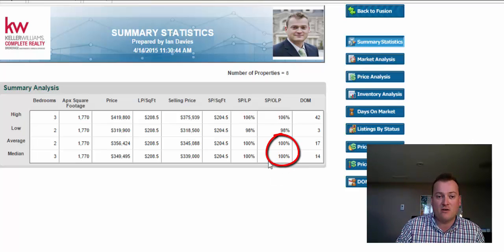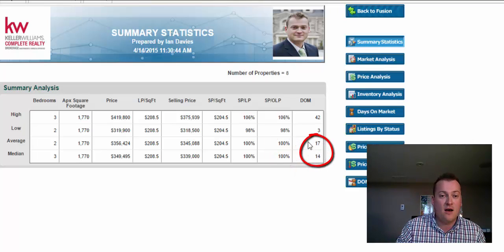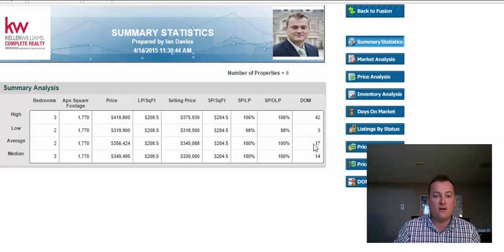But we're seeing a 100% list-to-ask ratio and 17 and 14 days on market. These are really strong indicators that prices are on the rise. When things start short sale, they're selling right on asking, which means they're getting competition. It's a big indicator that prices are on the rise.